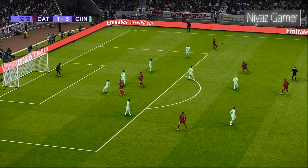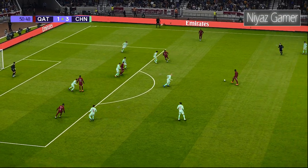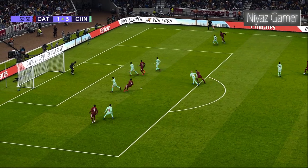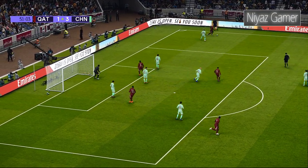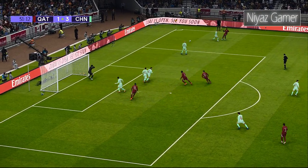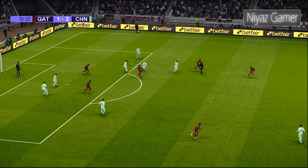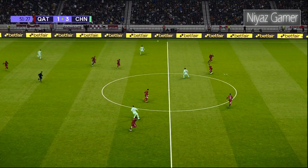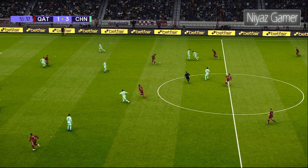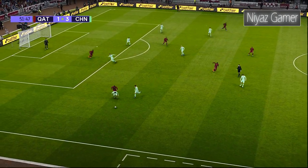Played out to the right. Out to the right. Oh, that's neat. Oh, it's played into the area. Oh, important interception. Played up towards the front line. Now then, the ball's come loose.